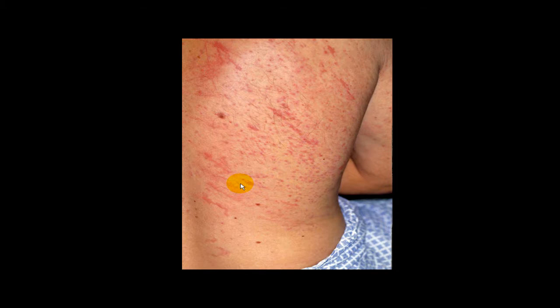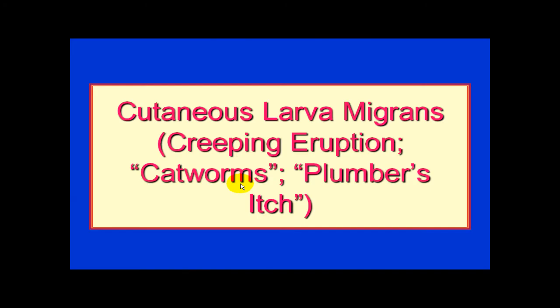And here you not only want to treat the worm, most of these people have a very high peripheral eosinophilia, and a lot of times they're coughing because they have eosinophilic pneumonia, so-called Loeffler's pneumonia. And so you use prednisone to treat the itch and the rash, along with thiabendazole. It's sometimes hard to find that. You can use albendazole if you can't find the thiabendazole. And it's called cutaneous larva migrans.